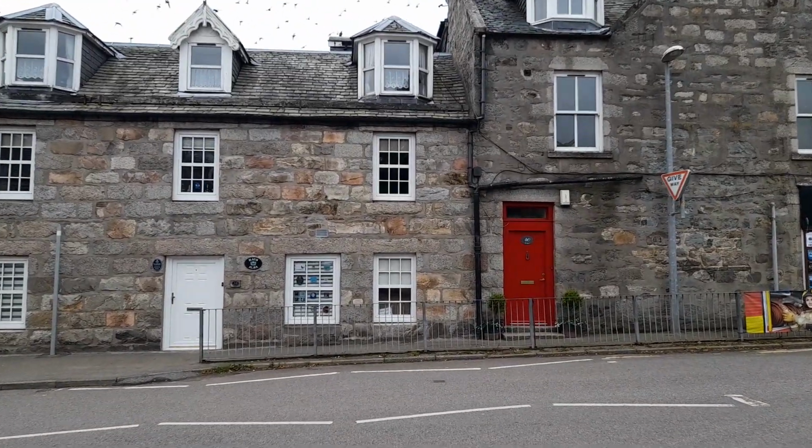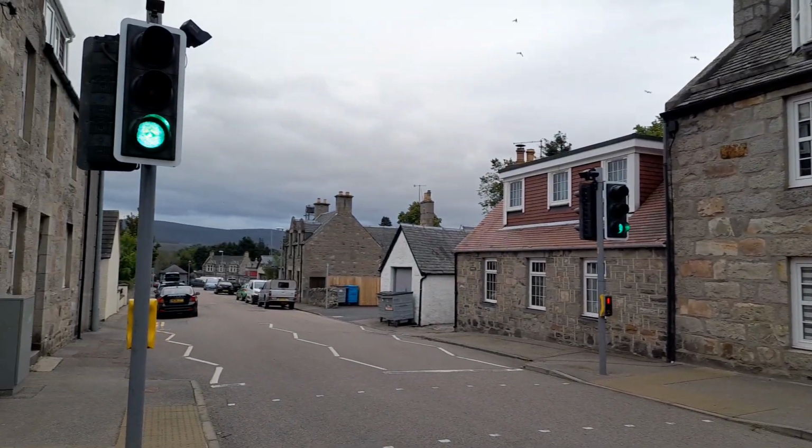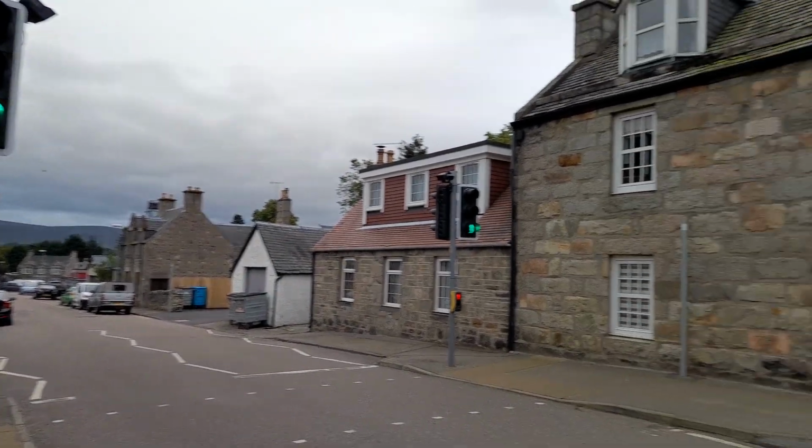So these wee houses just off the main street, very nice. Further down there we've got a few more houses. Let's take a walk across.